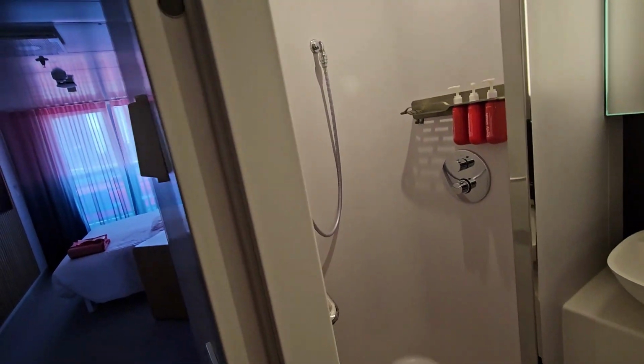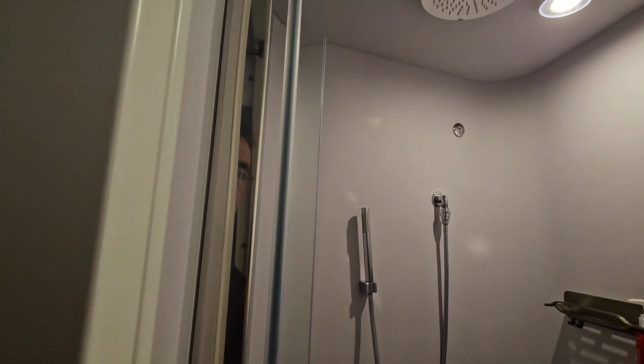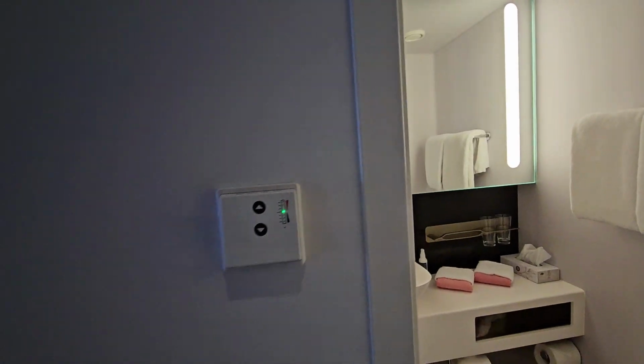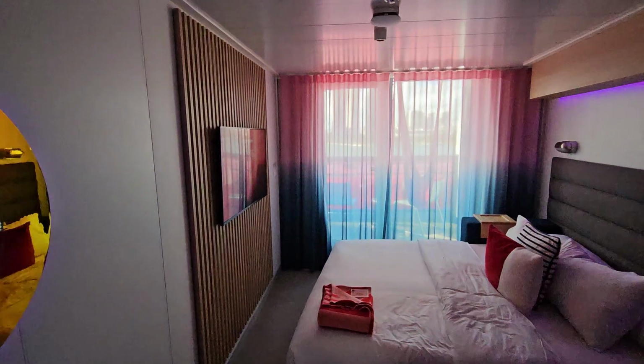The shower looks nice and roomy. It's got one of those rain heads that can filter down, and it's got the magic wand that can do all kinds of fun things. Use your imagination. But the room itself, I mean, I'm in love with it.